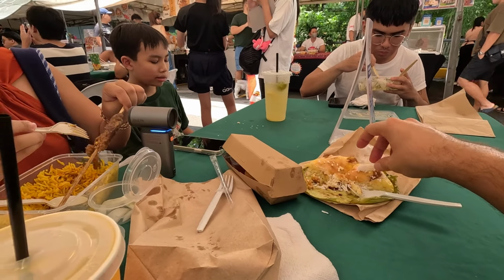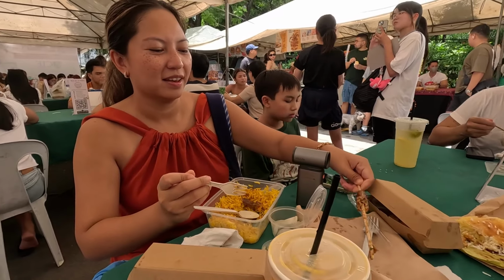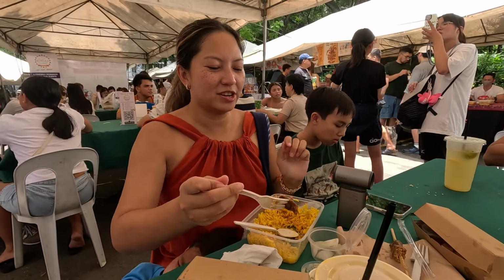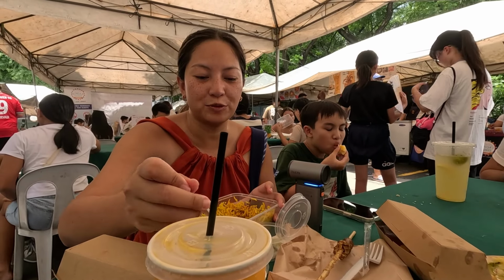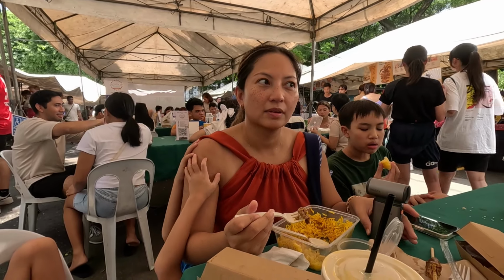Have you tried balut? Balut? No, I don't know if I'm that daring to try it out because it's like the half-made egg already, so yeah. Speaking of eggs, street food I like is quek-quek. It's like fried small quail eggs. I think in Divisoria they have it, right? In Divisoria? They fry a lot of quek-quek.